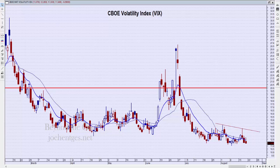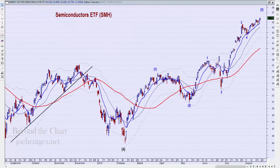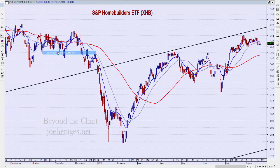Okay, the next one is the semiconductors. Let's take a look at that. Continues to push to the high side. Look how it's riding above the 10 beautifully, riding outside the Keltner channels. We're getting a little extended here. I think we're getting very, very close to the end of the third intermediate wave within this fifth primary wave up. So we've got 1, 2, 3. We're working this third wave, but it continues to lead, continues to show the way up for the market. Home builders, not so much. Home builders are staying down. They're lagging.